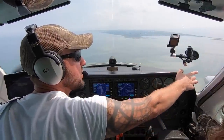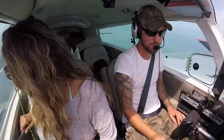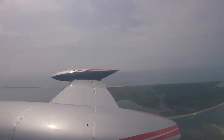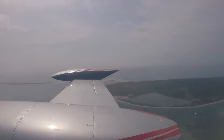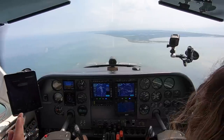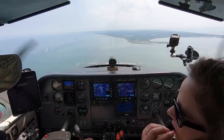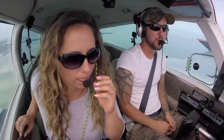Whoa, look at those houses and that little grass runway there. Yeah, that's dope. Yeah, that was cool. That sandbar goes all the way out in the water. Well, we're here, guys. Hope you guys enjoyed your lengthy flight. Nantucket. I always wanted to come to Nantucket ever since watching that show Wings.